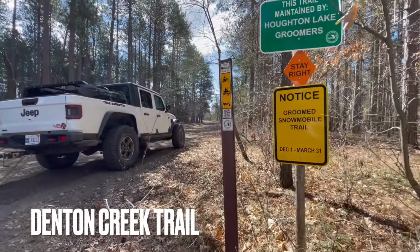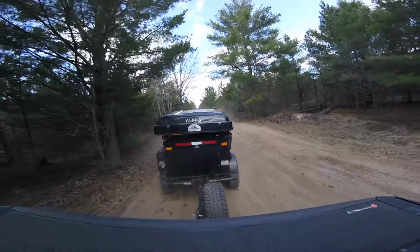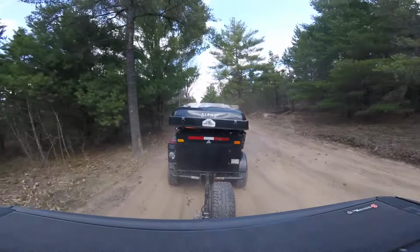So the Denton Creek Trail, I've never been out here before. I actually never knew about it. I was just on the Onyx app, looking for new trails to check out, and this one happened to pop up just about 2 hours north of me. I had the day off work, so I thought, let's get up here and check it out. As you can probably see, I am pulling the trailer as well. I have the overland trailer with me. Hopefully we're gonna find a spot where we can do a little bit of camping tonight.